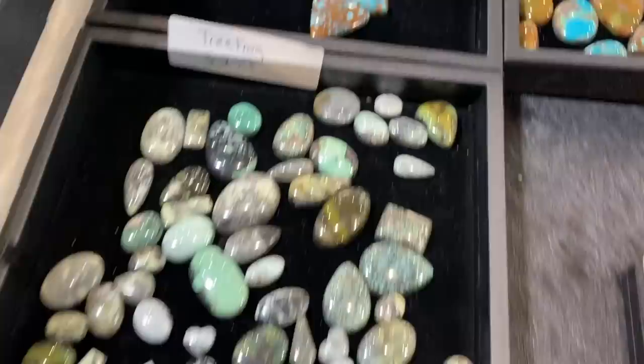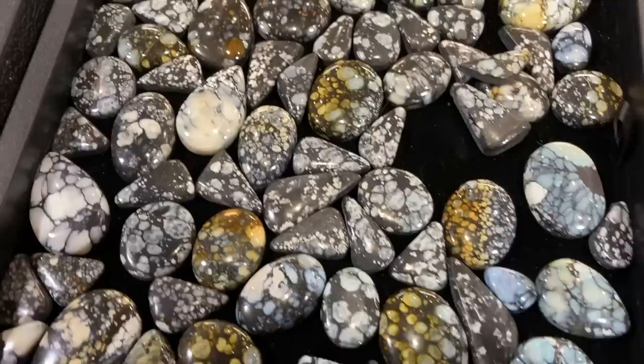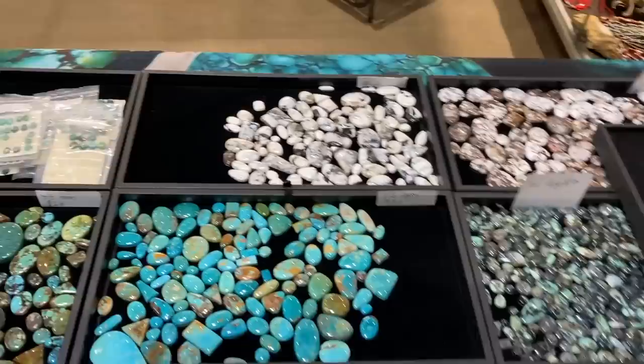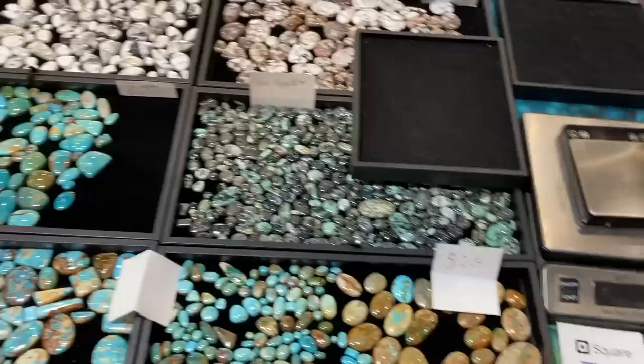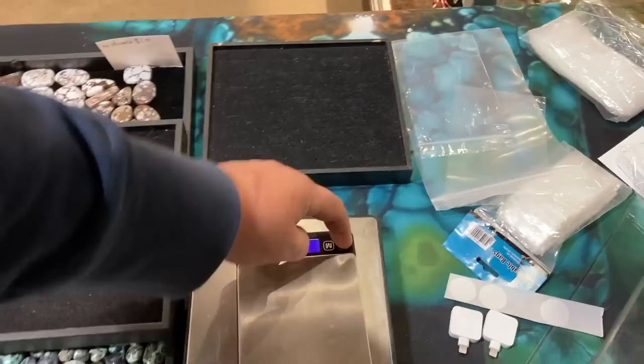Tree frog. This is an Odison owned mine. The dark moon is fantastic. It's a Variscite, I believe. STB Hubei. I don't know. Is it carried for this material? If it was a carrot, something like this would be.